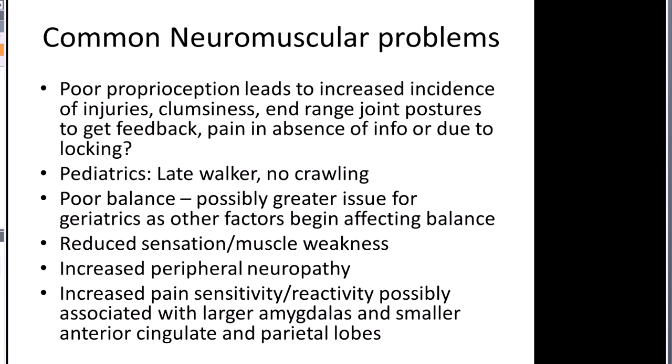But you'll see clumsiness. I've been playing soccer for a really, really long time. I'm still not that good at it. I really like it, but that's what I'm blaming on EDS. It's not lack of practice. But easy to get injuries too.